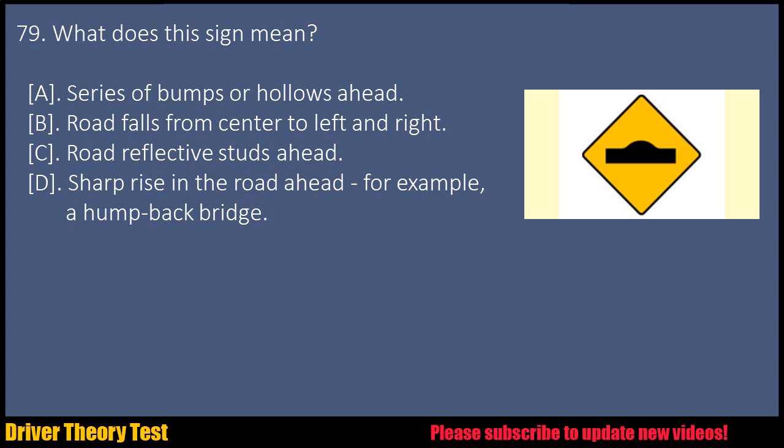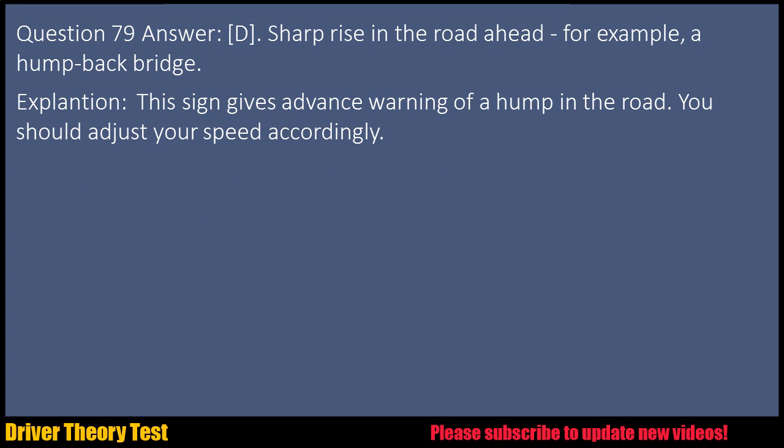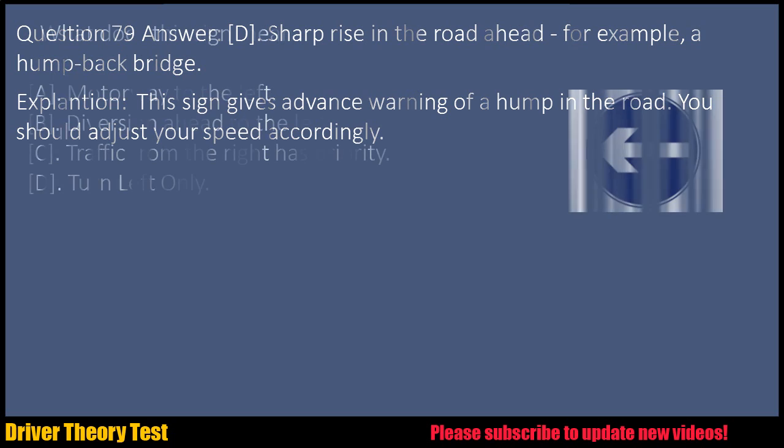Question 79. What does this sign mean? A. Series of bumps or hollows ahead. B. Road falls from center to left and right. C. Road reflective studs ahead. D. Sharp rise in the road ahead, for example, a humpback bridge. Question 79. Answer: D. Sharp rise in the road ahead, for example, a humpback bridge. Explanation: this sign gives advance warning of a hump in the road. You should adjust your speed accordingly.